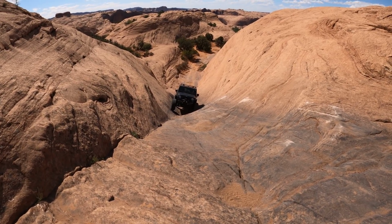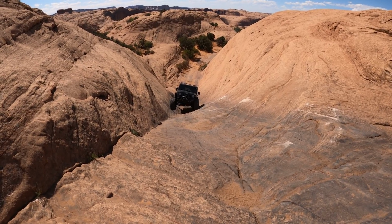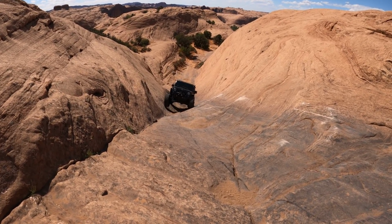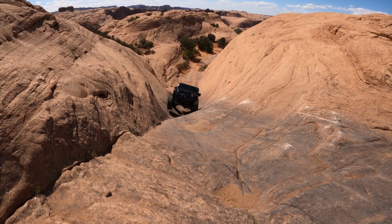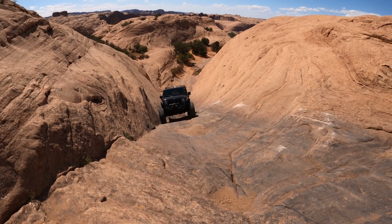You're gonna lift a tire and it's gonna feel wonky, but you'll make it. Come more passenger, more passenger. There you go. There you go. Keep coming. Keep coming, you're doing good. You're climbing up, there you go. Perfect. Great.